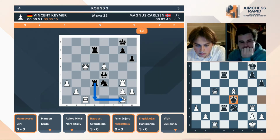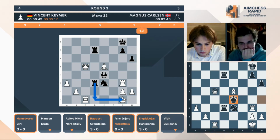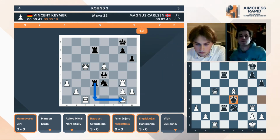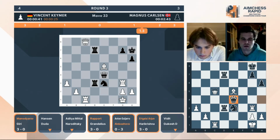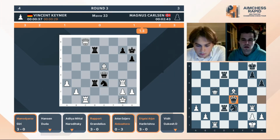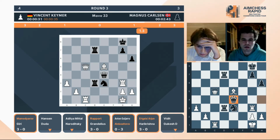I mean, it's just the clock. Vincent didn't have enough time there to work things out, but just a bit greedy, I guess, with this last pawn capture. And what to do now? For example, this check can simply be met by the king running to the side. The black rook does a great defensive job. The evaluation bar only says plus 1.3, so there must be a way for Vincent to keep alive, keep the fight going. OK, he moves his rook across, very natural.